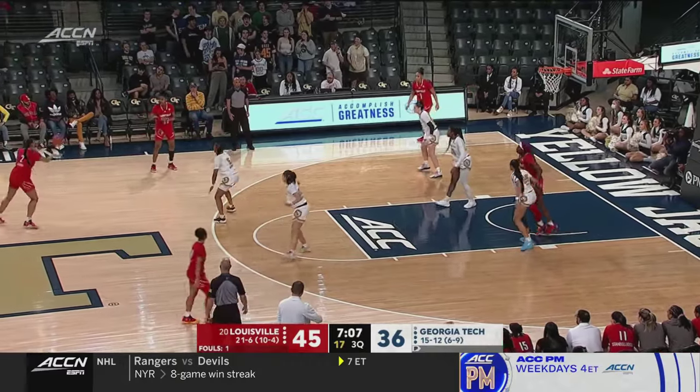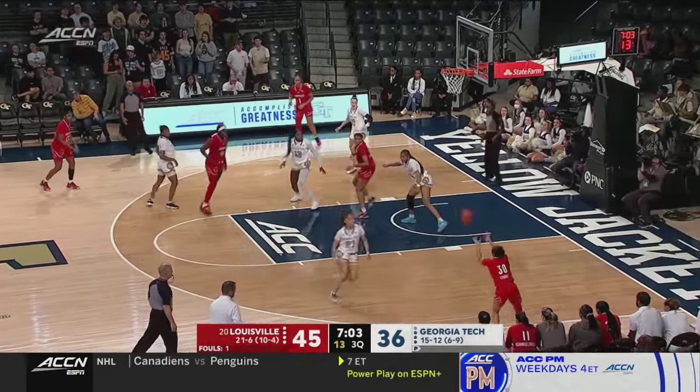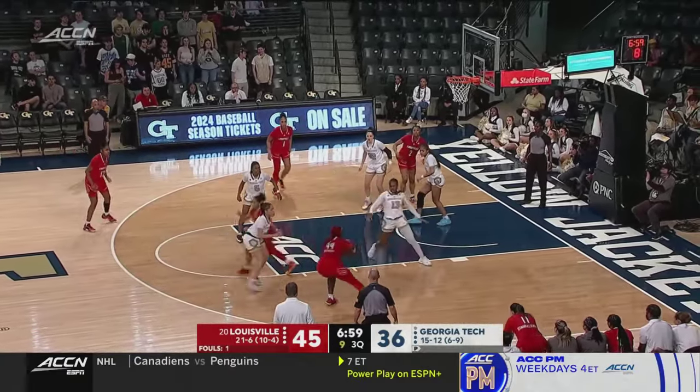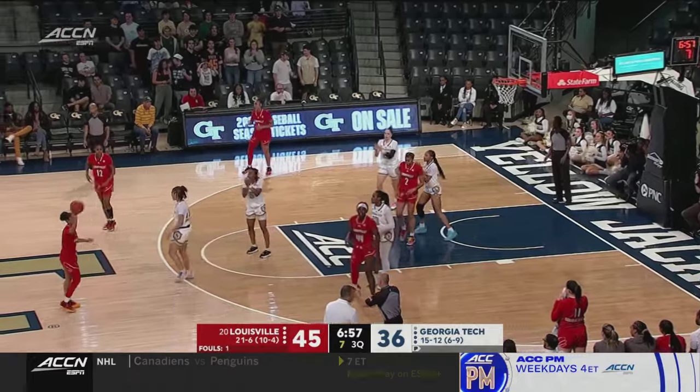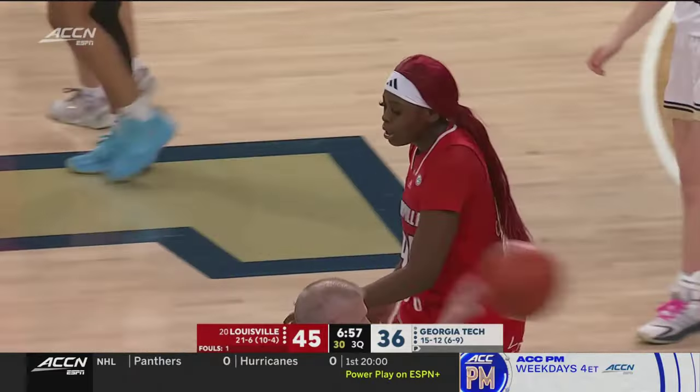Tech back in the zone. That seems to have helped a little bit to start this third quarter. Here's Jayda Curry. Outside to Cochran. And a double dribble. Lost the handle after she came to a clean jump stop.